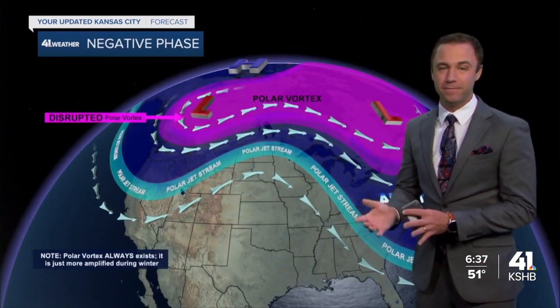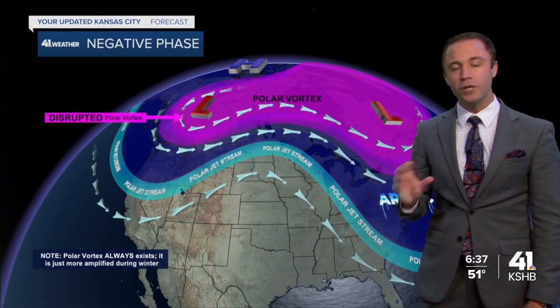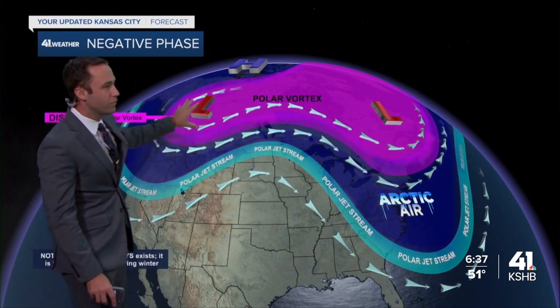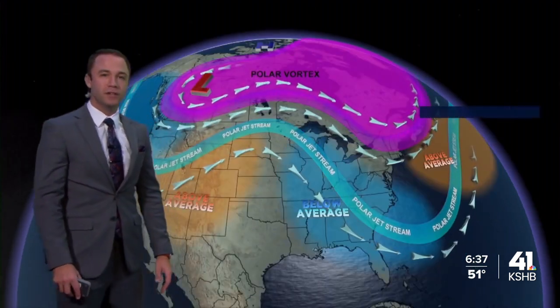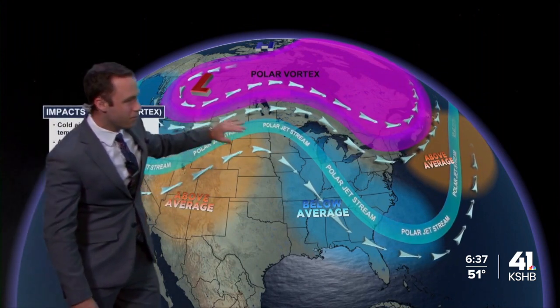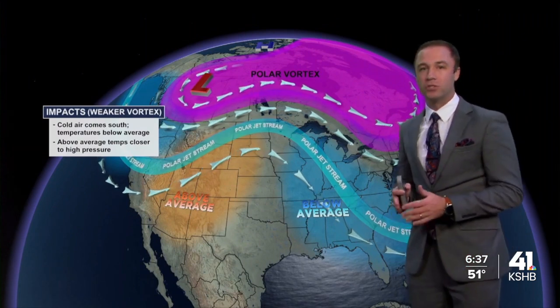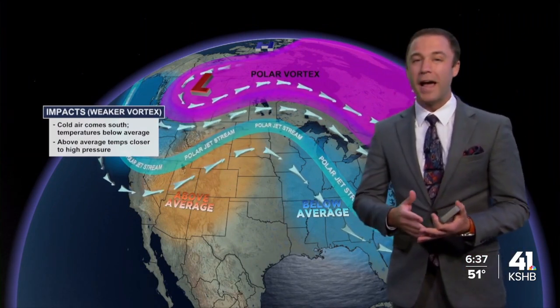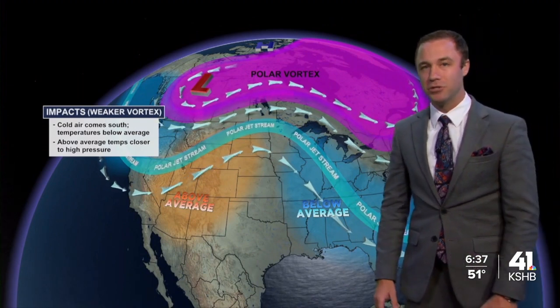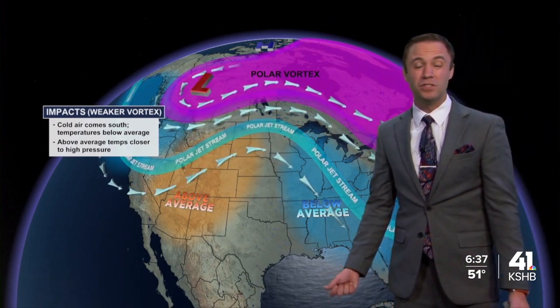But when we enter a negative phase, that means the polar vortex is actually weaker, which sounds strange because it's very dangerous for us when the polar vortex becomes weak. But what happens is little pieces of the vortex and cold air then ooze off and make their way all across the United States. And this coincides with some spots maybe getting above average temperatures and other spots in the United States getting well below average temperatures. Arctic outbreaks of air, which can lead to snow and very cold ice that forms on the roads and the sidewalks, especially during the overnight periods when temperatures can get as cold as -25.